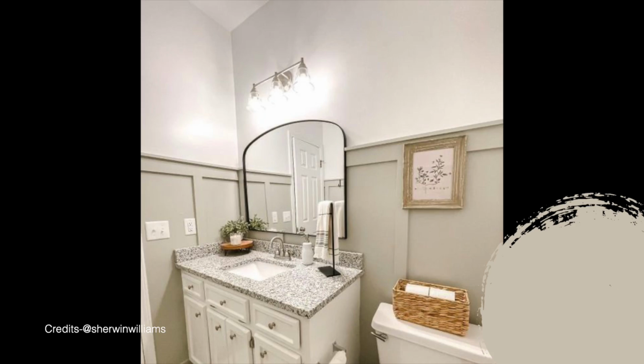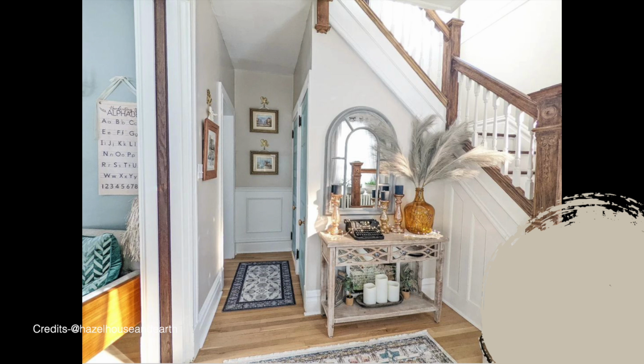Now let's come to the fun part. We've already talked about the technical aspects of this paint color. Let's see where you can exactly use this paint color in your home. You can use Accessible Beige on bedroom walls, exterior walls, open concept living and dining, hallways, kitchen cabinets, bathroom vanity, laundry room cabinets, home office walls, interior doors, exterior doors, moldings, and family rooms.